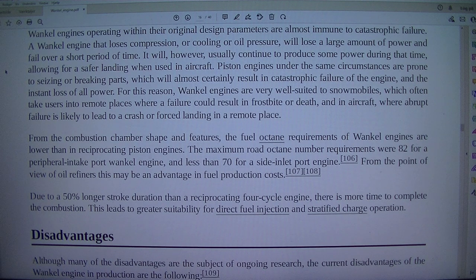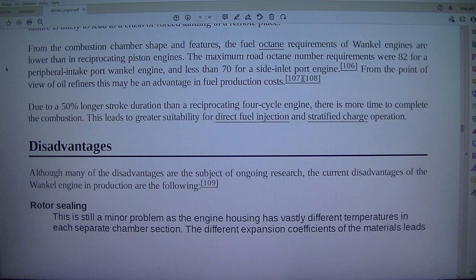For this reason, Wankel engines are very well suited to snowmobiles, which often take users into remote places where a failure could result in frostbite or death, and in aircraft, where abrupt failure is likely to lead to a crash or forced landing in a remote place. From the combustion chamber shape and features, the fuel octane requirements of Wankel engines are lower than in reciprocating piston engines.